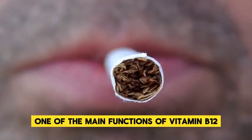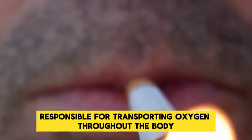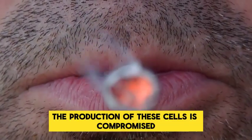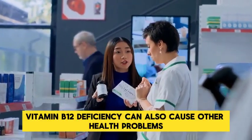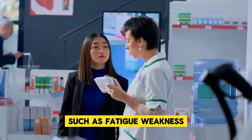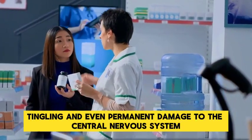One of the main functions of vitamin B12 is the production of red blood cells, responsible for transporting oxygen throughout the body. Without the adequate amount of B12, the production of these cells is compromised, leading to a condition known as pernicious anemia. In addition to anemia, vitamin B12 deficiency can also cause other health problems, such as fatigue, weakness, neurological changes, such as paresthesia, tingling, and even permanent damage to the central nervous system.